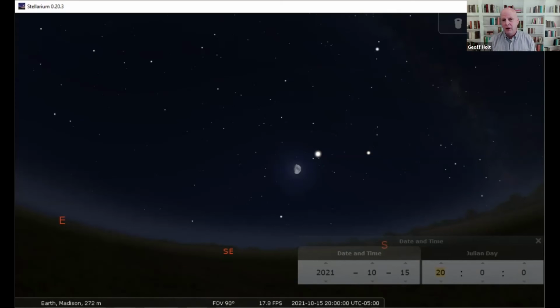It's also known as the Autumn Square, because last month, when we had the beginning of fall, the Autumn Square would have been just like the summer triangle in summer. It was opposite the sun, so that it would be up all night long at the beginning of fall. So we've got summer triangle, autumn square, but we haven't found the Big Dipper yet.